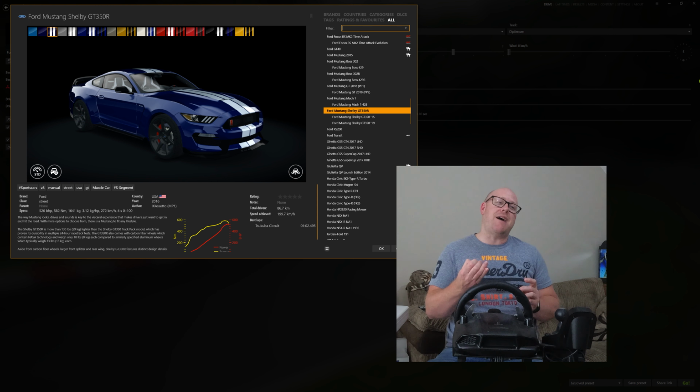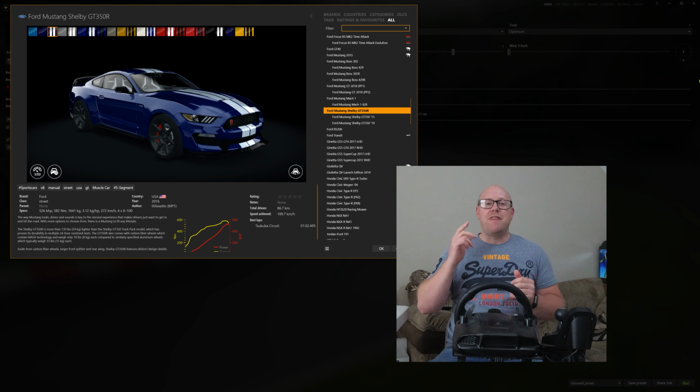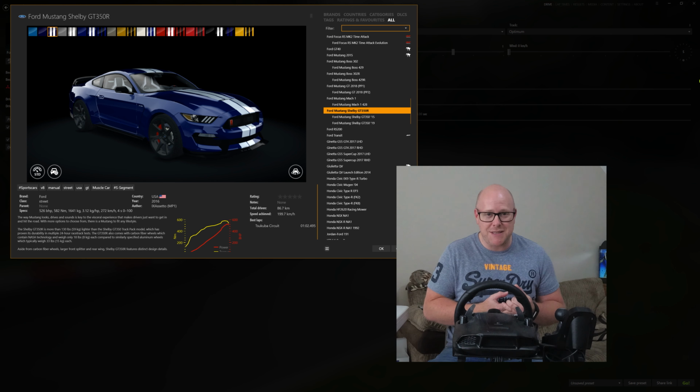526 brake horsepower, 582 newton meters of torque. This thing shifts. Now the only thing sort of going against it is its 1600 kilogram curb weight, but it's not as bloaty as something like a Nissan GTR.